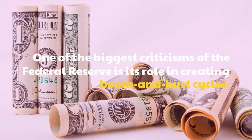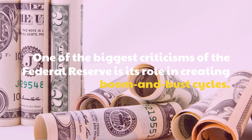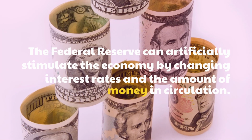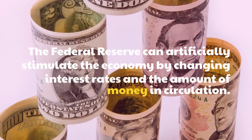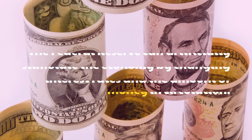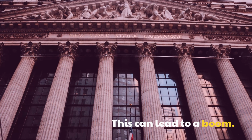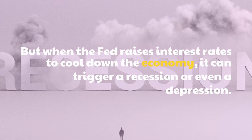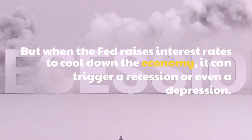One of the biggest criticisms of the Federal Reserve is its role in creating boom and bust cycles. The Federal Reserve can artificially stimulate the economy by changing interest rates and the amount of money in circulation. This can lead to a boom. But when the Fed raises interest rates to cool down the economy, it can trigger a recession or even a depression.